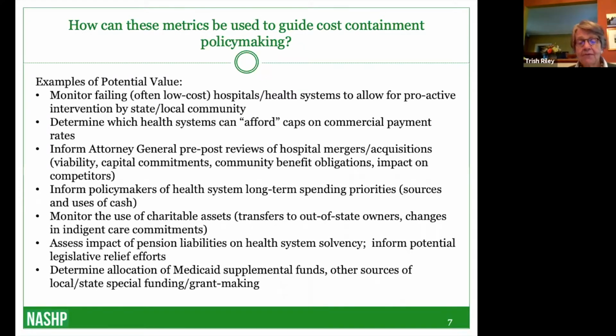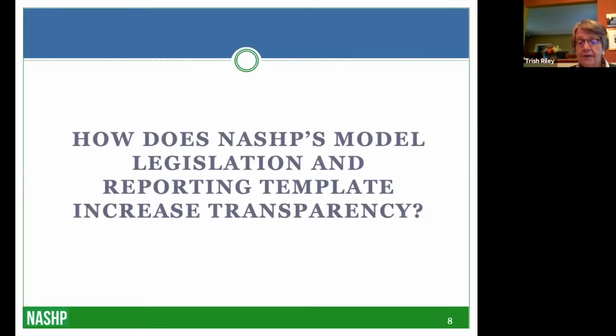Well, why don't we move on? I would ask everybody, let's watch our time. And again, add your questions to the chat box. We'll leave plenty of time at the end, but the sooner you get them in, the better. So let's switch gears a little bit. How does this model and reporting template actually increase transparency? You made a compelling point about why we should. How does it do it? And I think, Nancy, you're going to kick us off.